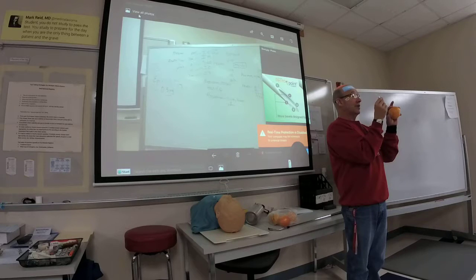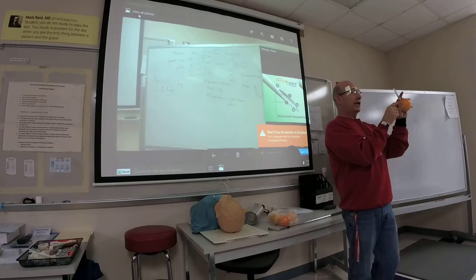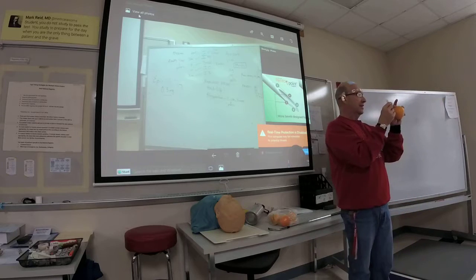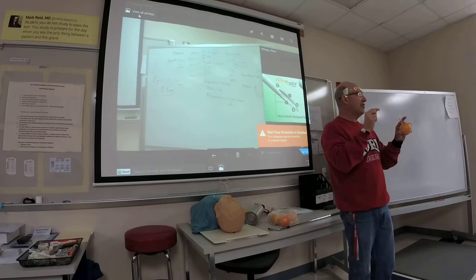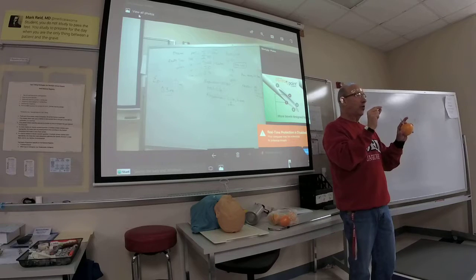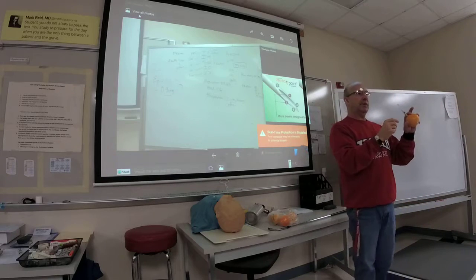You got it clean, everything's right, bevel side up, and you go slowly, because you would do it all the way to the hub of this needle right here. Okay? That's what not to do. You don't want to go slowly, because the patient's going to feel every millimeter of that needle going in. If you do it fast the way you're supposed to, most of the time the patient doesn't even feel it.